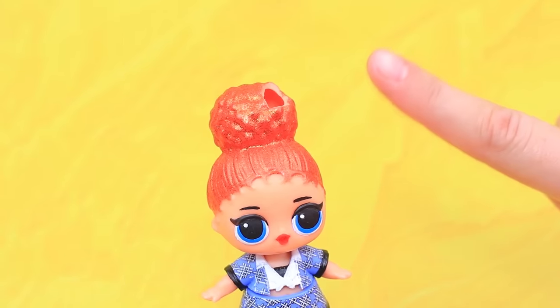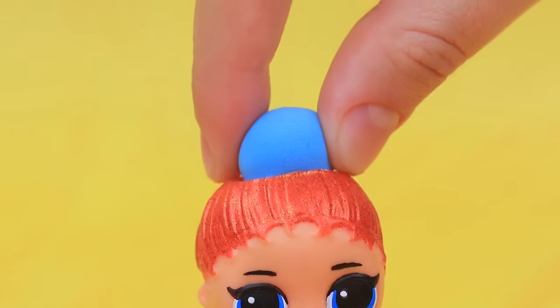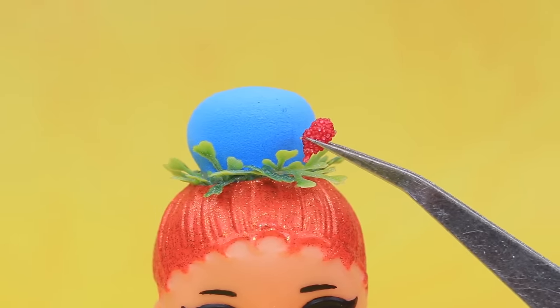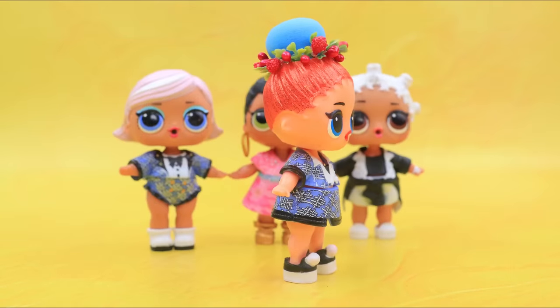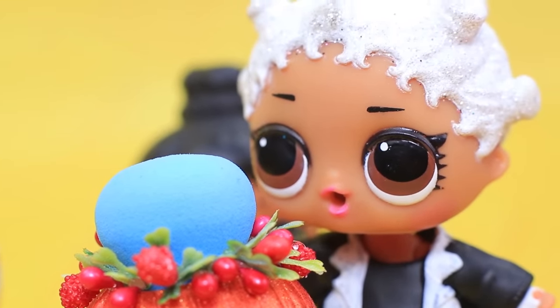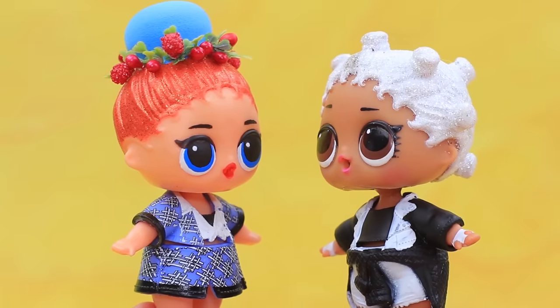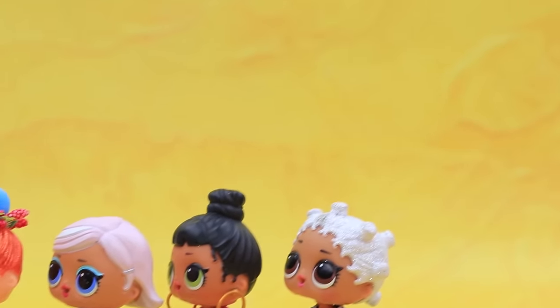This doll's hair is ruined. Don't worry, just cut off the bun and replace it with a beauty blender. Turn decorative plants into a cute crown with berries. Wow, look at her hair. It's so unique. Wow. Can I touch it? Of course. I love your bun. Can I have your stylist contact info? Well, it's obviously done by LaLiLu.